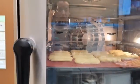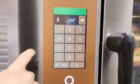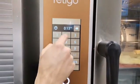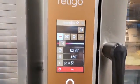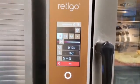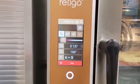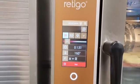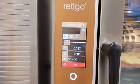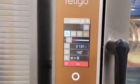Also, I can edit any cooking parameter at any time during baking. So, for example, I want a different temperature. It's possible. I want a different time. It's also possible. There's no limit for it. So even during baking, you can change any of the parameters. Or, on the opposite, the running program can be completely locked if I want to be sure that my staff will only use my programs with my settings and they can't change anything. So another great feature of DeliMaster bakery oven made by Retigo.